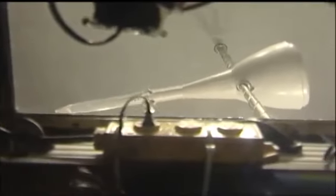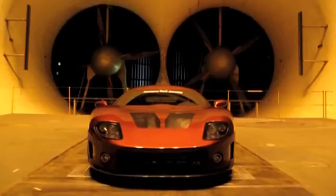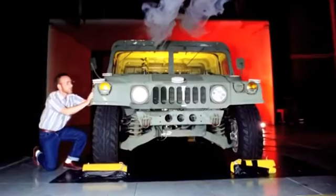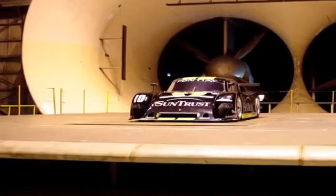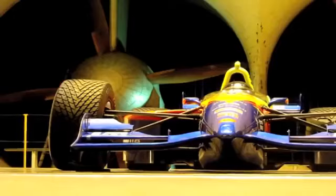On the other hand, we also test other things besides aircraft in our facility. We test structures to see how wind flows around them, anywhere from large buildings to radar structures. We also test vehicles such as Humvees. And recently we just got into testing motorsports such as NASCARs and Indy racers. And we also tested parachutes as well as a wheelchair in 1979.